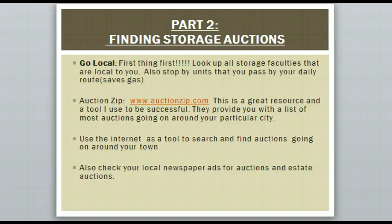Let's move on to AuctionZip. This is a great resource. I use this tool all the time.